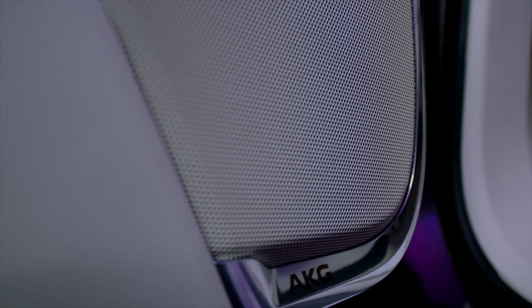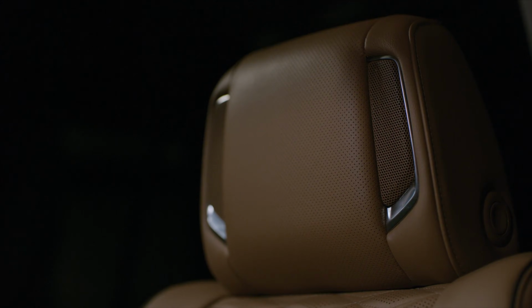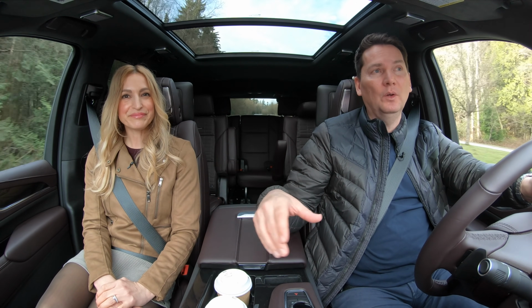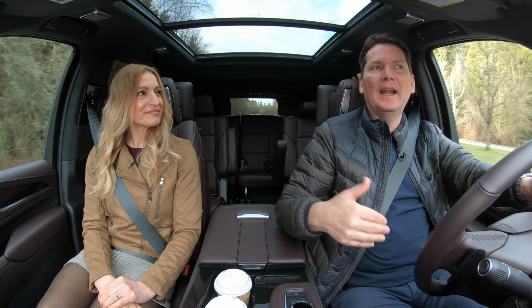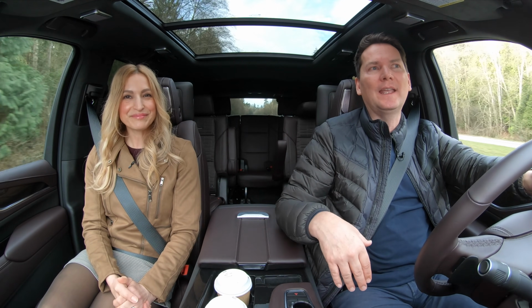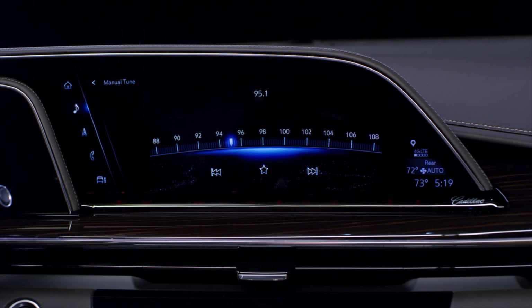One thing I really love is the AKG stereo system. It has 36 speakers and it sounds amazing. Zach and I blasted it. The other interesting thing is the Navigator has the Revel audio. Theirs is sublime as well. But it's interesting because Cadillac has moved away from Bose. They were so closely connected. The first high-end stereo from Bose was in a Cadillac, and now they've gone to AKG, and with great results. And it's the first time AKG is being used in a vehicle.